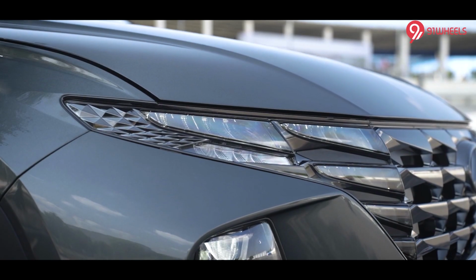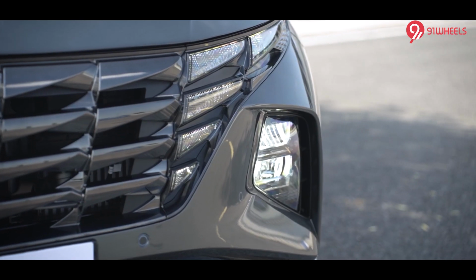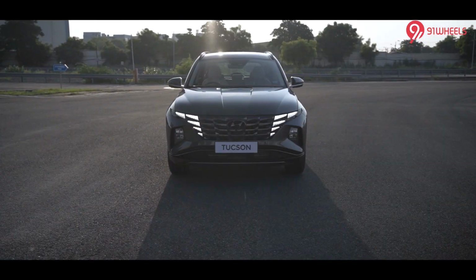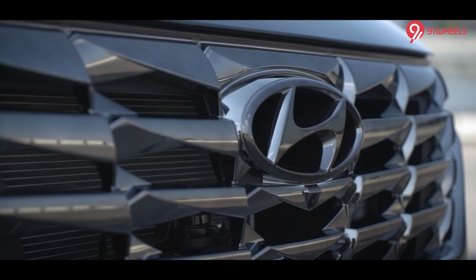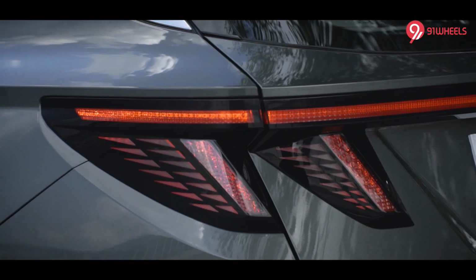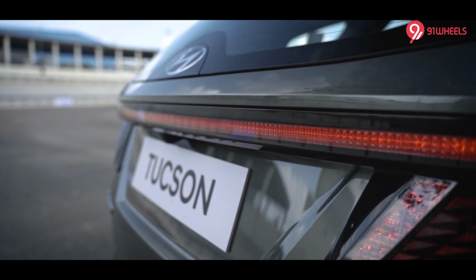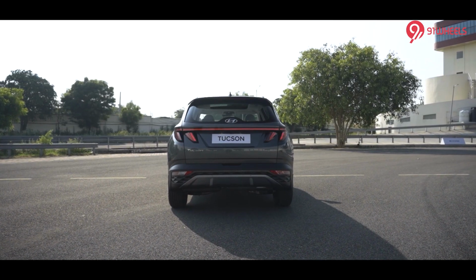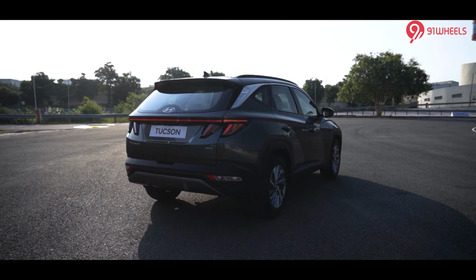Now, the DRLs are well integrated, sort of hidden with the grille, but when you start the car, they light up and they give this one a great road presence. If you like the front, you will definitely love the rear of the Tucson. LEDs is something we love in our cars, and the way the tail lights have been designed with the fins coming out, I have no words for that. It is that good on the standstill and on the move.